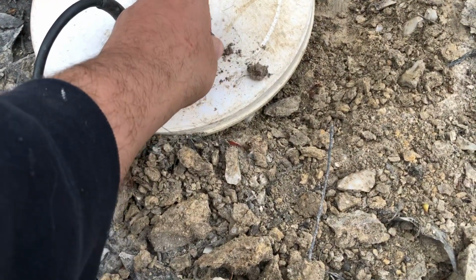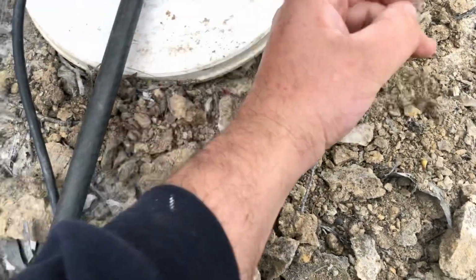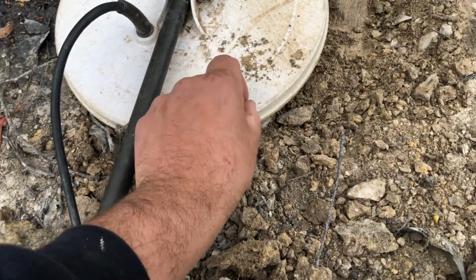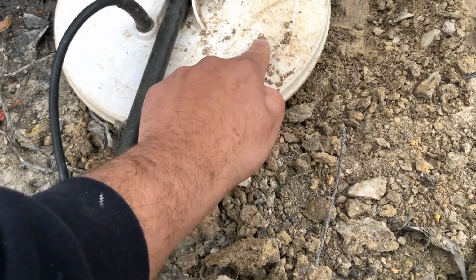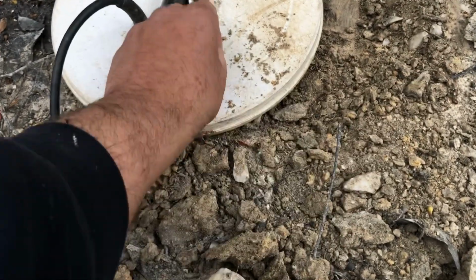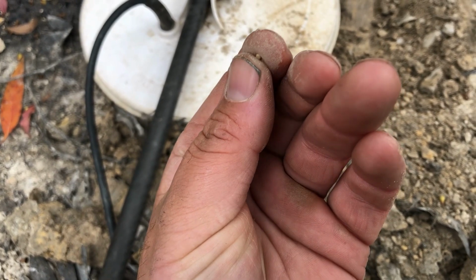Yep, Kinder Surprise. In this clump. In this clump. Maybe up there a bit more. Oh, here it is. It's gold. Right there. Boom. Yeehaw.